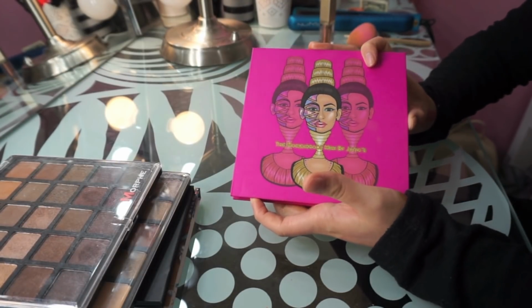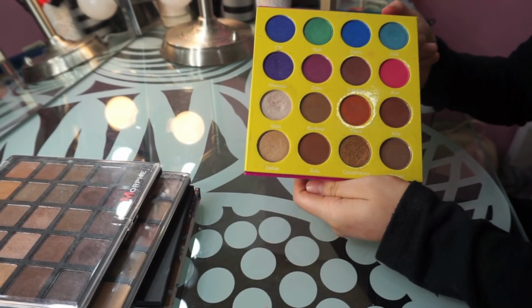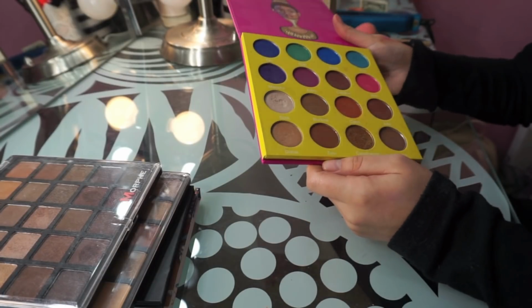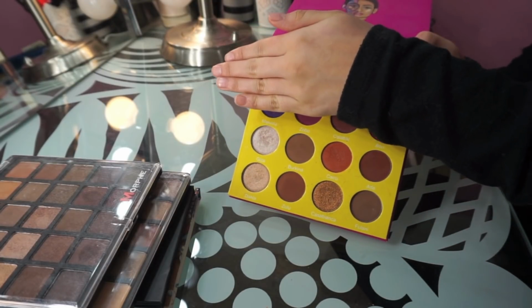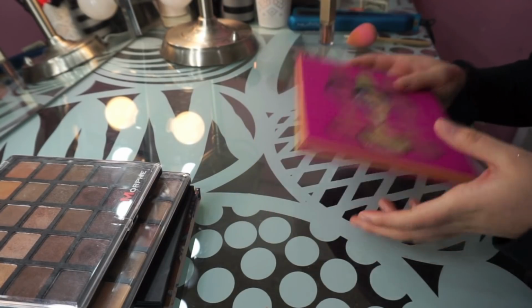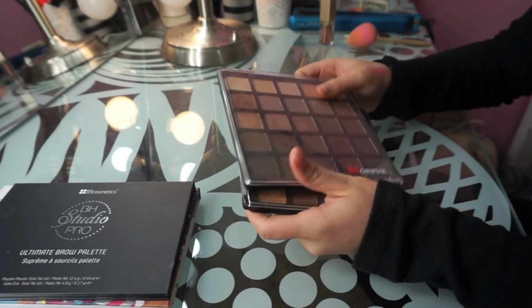This is the Masquerade Mini by Juvia's Place. And it just looks like this. It's so pretty. Oh my gosh, I need to do looks with this one. But yeah, this one's pretty. I like how it's neutral, like look, it's neutral, but then there's a pop of color, like you get the best of both worlds, you know. So there's that one, and now we're gonna go on to these.